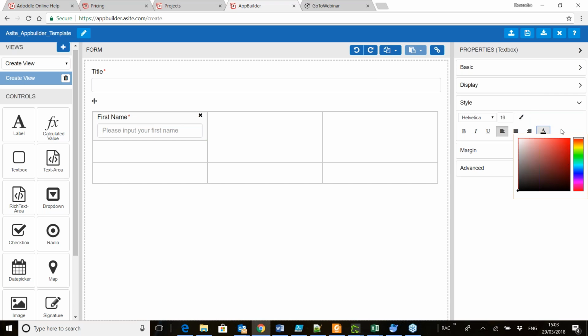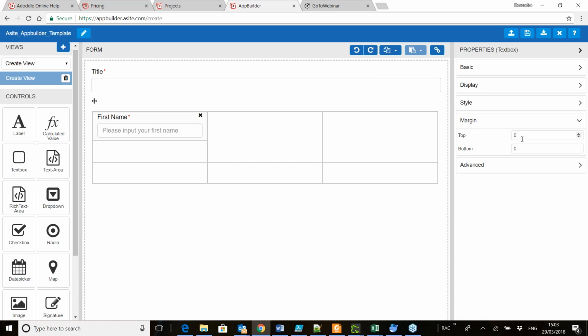I can define the color for my text, or I can define my alignment as left aligned, center aligned, or right aligned. I can also make it bold, italics, or underlined. I can define the margin for this field, so how it would be positioned in relation to the outer boundary. And there are advanced properties for this field, say tooltip, tab index. So tab index is nothing but if a user is using a keyboard for data input, tab index will determine the sequence when you press the tab button. So how each of these fields would be selected in what sequence is decided by the tab index.